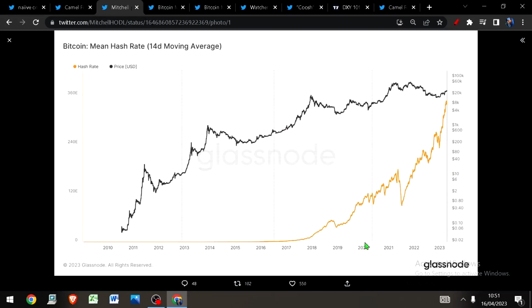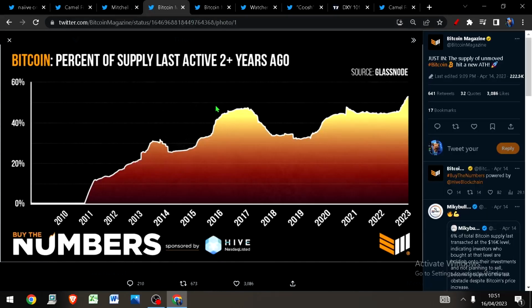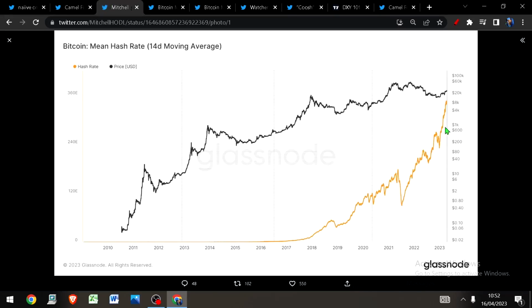First things first, the hash rate in orange here for Bitcoin, as you can see, is going parabolic, absolutely skyrocketing. So the network is more secure than it's ever been. At the same time, the percentage of supply that was last active two-plus years ago has just hit a new all-time high. So again, people continue to HODL the only secure database on the entire planet.